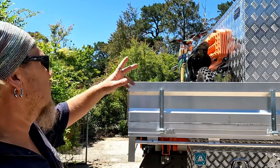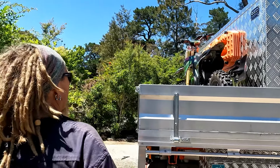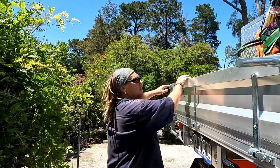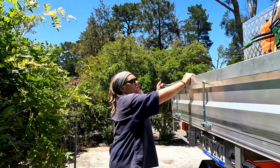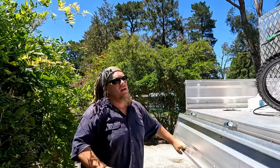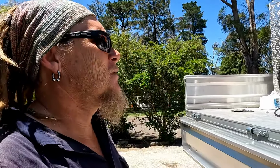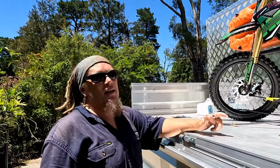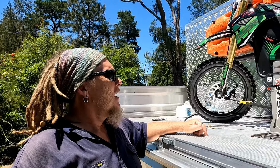Just mount our track, shovel, and the little fella's motorbike, which actually is very good. He had his first ride the other day, got it for Christmas, and he definitely needs to wear all his gear every time he rides because there's going to be some big accidents, I think. Definitely. He kept saying, turn it up, make it go faster.